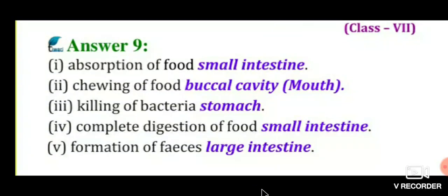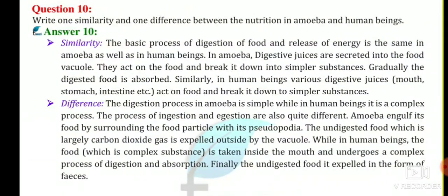So the ninth one is the fill in the blanks. And the given 10th one, write one similarity and difference between the nutrition in amoeba and human beings. They are given, so you should write all these things. Okay, so the first point is over here.